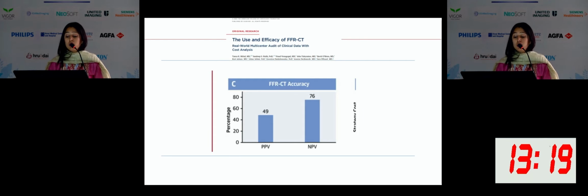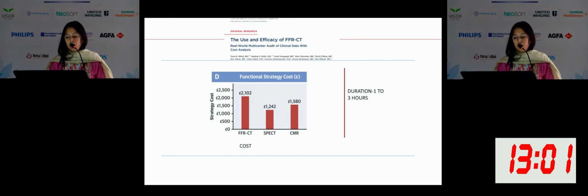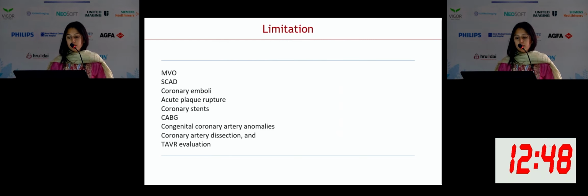And the positive predictive value in this study in the UK was 49%. That's like tossing a coin. And if you look at the cost, by using FFR-CT, the cost increased per patient to 2,100 pounds. If you add two zeros, that's your number in Indian rupees. And the other thing that we need to remember is that it's not like when you do the CT you immediately get the result. You need to send it, and then it takes up to 3 hours for you to get results. So it's not like you're going to get an immediate result.